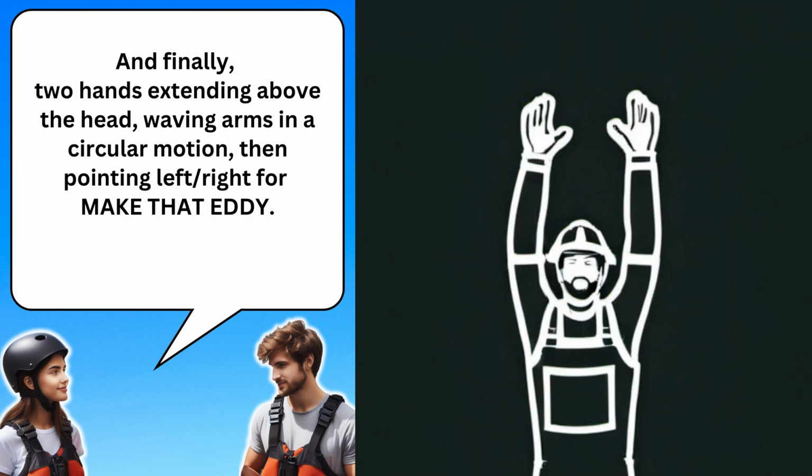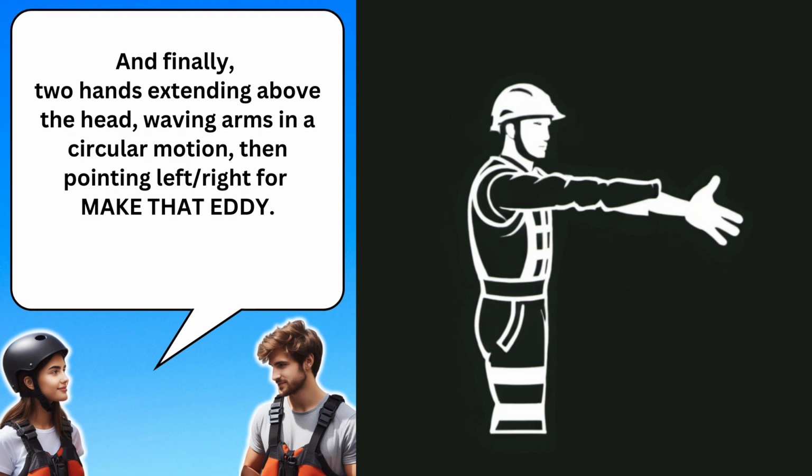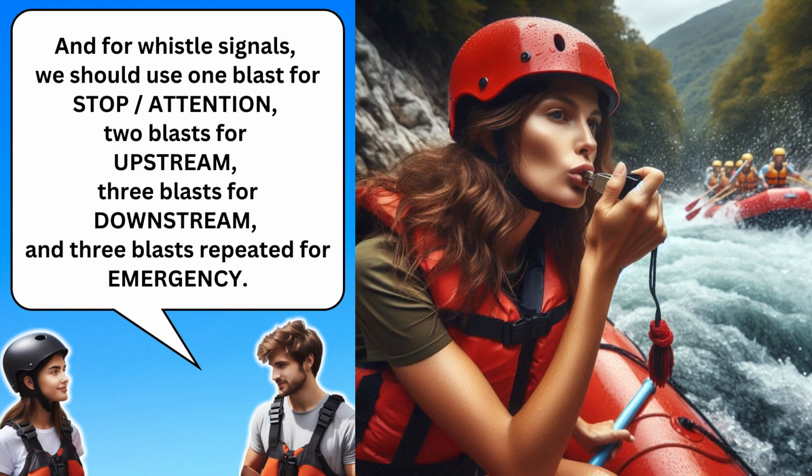And finally, two hands extending above the head, waving arms in a circular motion, then pointing left or right for make that eddy. And for whistle signals, we should use one blast for stop or attention, two blasts for upstream, three blasts for downstream, and three blasts repeated for emergency.